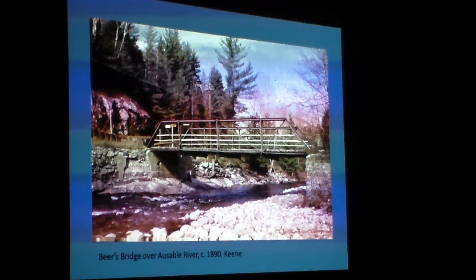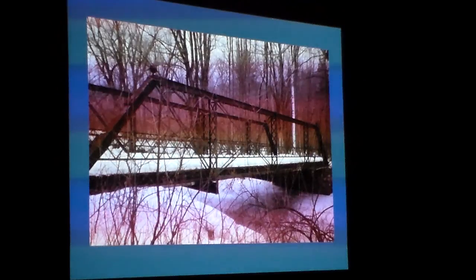This bridge became redundant or obsolete in its original location. The county put out a notice saying who would like to purchase this bridge. Someone bought it, took the pins out, took it apart, shipped it two towns over, reassembled it, and it served as a crossing of the river to get to some summer camps over there.